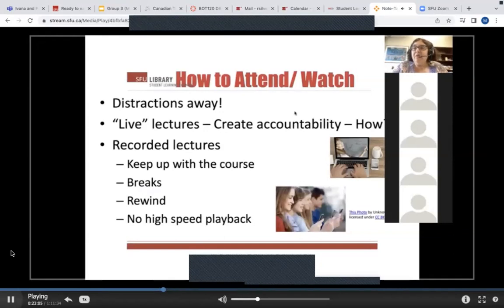So if you're on Zoom or if you're in person, it really helps to create some accountability around not having other distractions happening at the same time. So does anyone have any ideas, either by unmuting yourself or dropping in the chat, how you can be creating accountability for yourself to pay attention when you're in a lecture, whether it's from home or whether it's in a lecture theater or classroom?